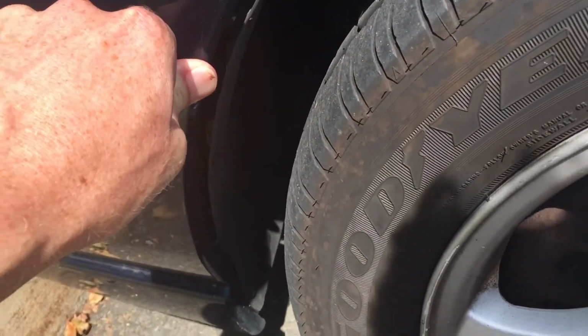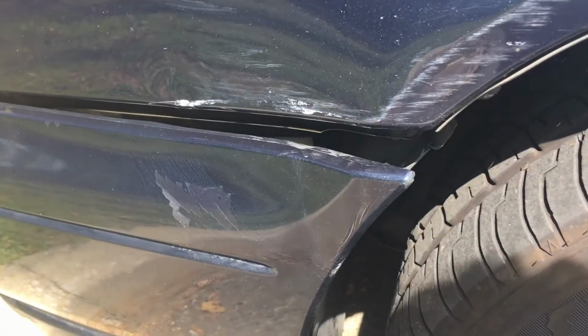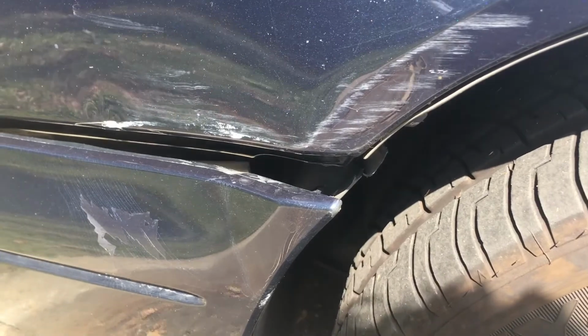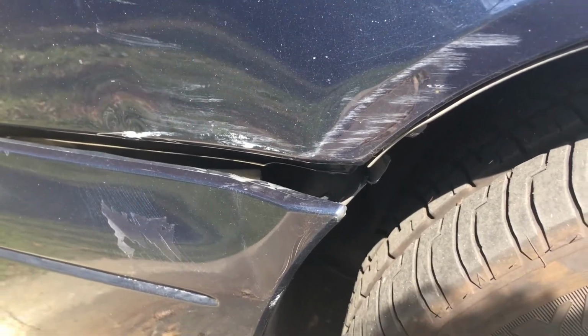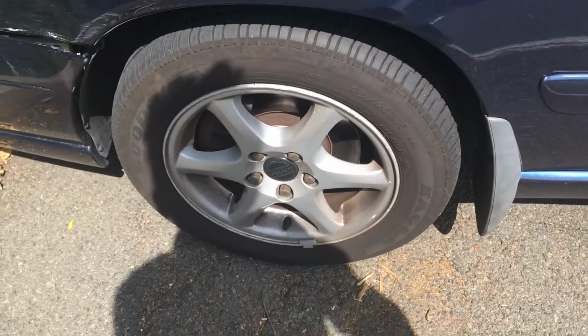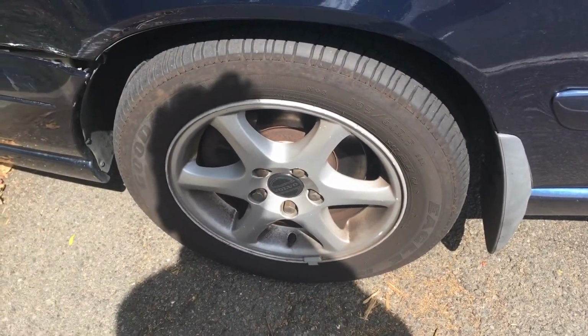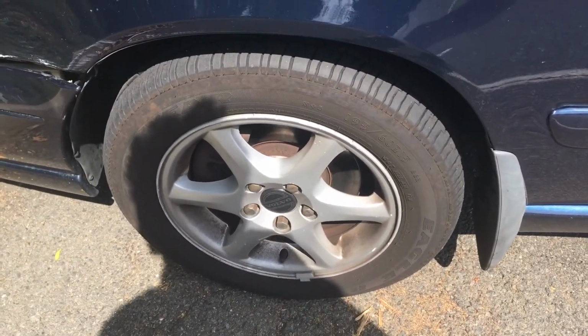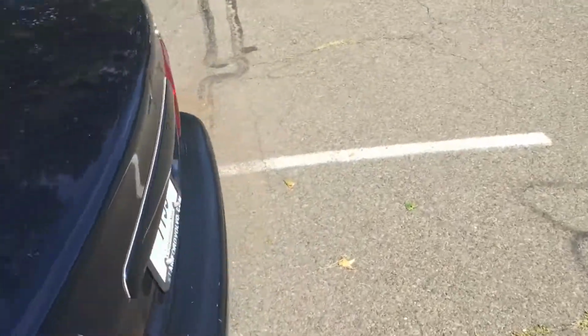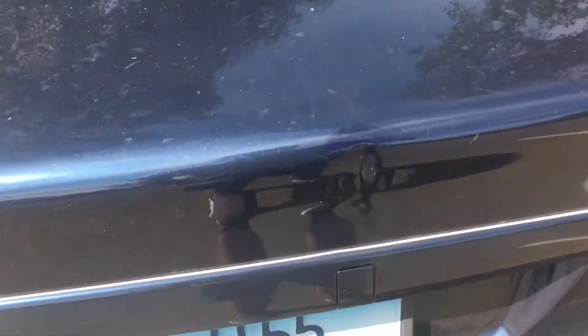The set of Goodyear tires you see, those were put on just prior to me owning the vehicle. It had sat so long that the tires on it had dry rotted, so they went ahead and put a set of tires on it. They also had the brakes done, which I appreciated, so it has good brakes. The struts and the springs are actually the originals. I'm going to need to do that very soon.